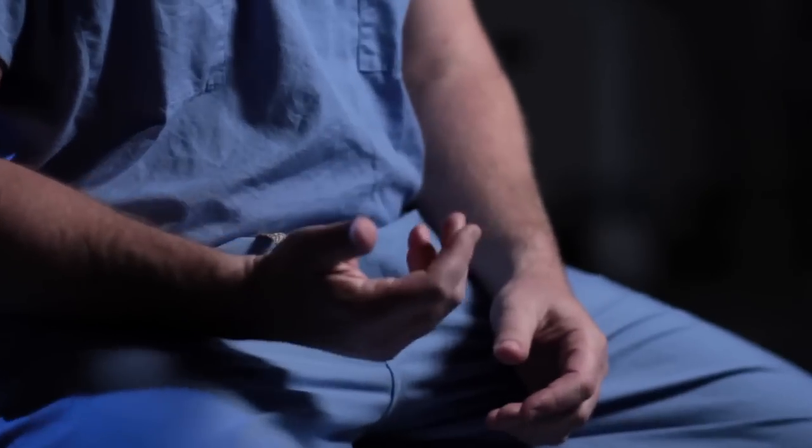When you come to my office and you tell me you have hip pain, the first thing I ask is, where is the hip pain? Is it in your groin? Is it in the buttock? Is it on the outside part of your hip? Because all of these can be associated with hip impingement.